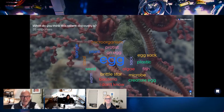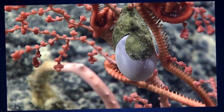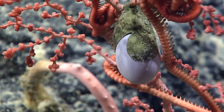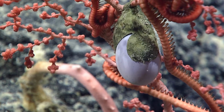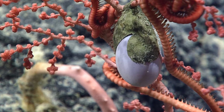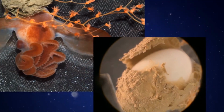The brown shroud you see around it is the egg case. It looks like the egg is coming out of its case. It's all attached to a deep sea coral. It's called a bubblegum coral or a paragorgia. And this is in the Central Pacific on a seamount. And the reason why it's so thrilling is that we've only seen a few of these. And I originally discovered this in 2005. There's a picture of the first discovery.